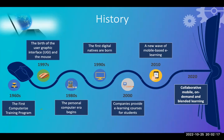In the 1960s, the first computer training program started, and in the 1980s, the personal computer era began. But the actual change started in 1997. Since 1997, the birth of the graphical user interface, GUI, and the mouse brought a big change in the learning environment. So in 2000, companies started providing e-learning courses for students. So we can safely say that those who were born in the 1990s and 2000s started studying and playing with computers and electronic devices. So they are called digital natives. They have more understanding of technology.